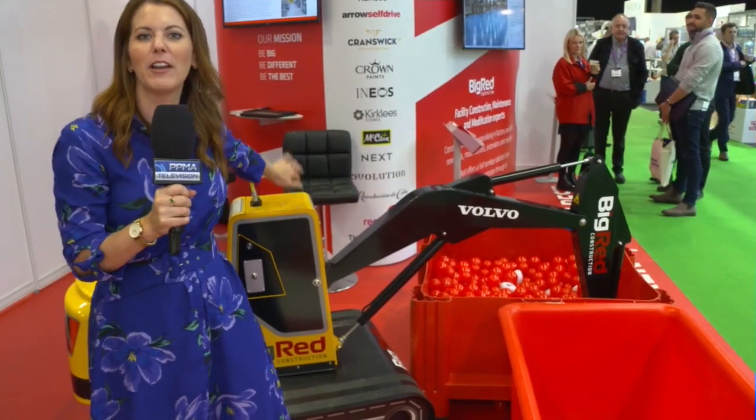At the Big Red Construction stand now, and I'm joined by Mike. We were just having some fun behind us on this little digger, and I'm not going to lie, we ran out of battery, so we can't show you that just now. But Mike, thanks so much for joining me. No, thank you for having me. Brilliant. So what is it that you do?